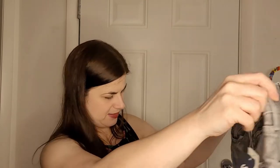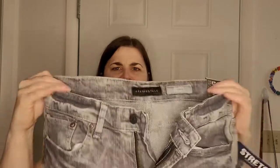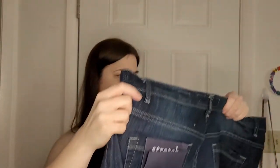Okay, this is a new tag Aeropostale super skinny 29/30 distressed jean. It looks like another vintage wash kind of bleachy jean. Interesting. Yeah, this is really interesting. I don't know how well that will do, but I definitely like new tag. It's a $55 pair of jeans, so I will roll with that. I'm liking these new tag items. I don't normally get that in these kinds of boxes.